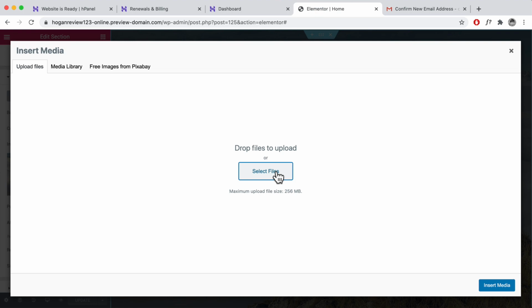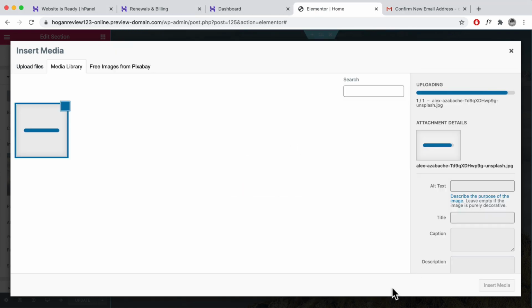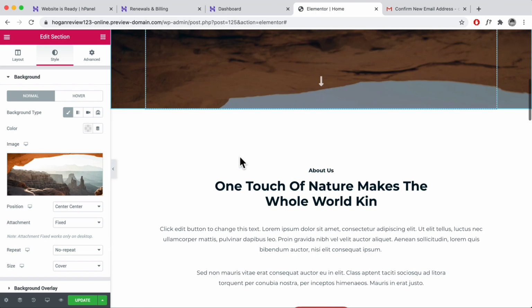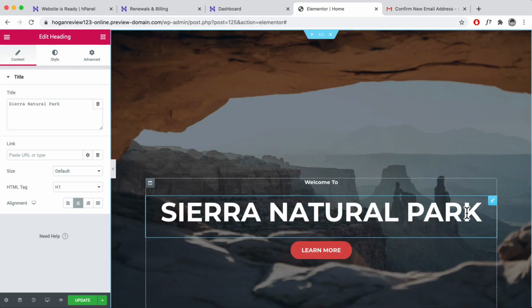So we can select files and click on the image that you want to upload, click on open, and that's going to upload. Okay, so the image size, this is the size that I cropped it at. And a great website that you can check out is unsplash.com for really great free quality images. And then that's done.